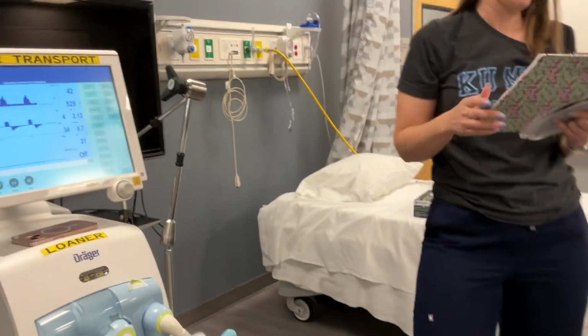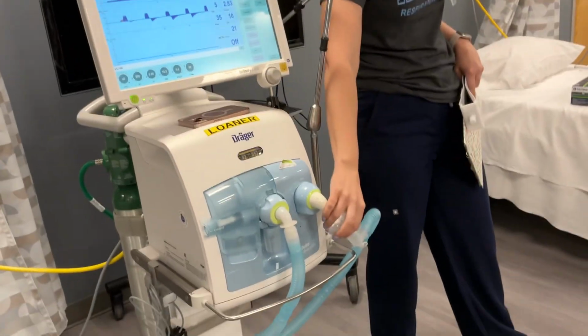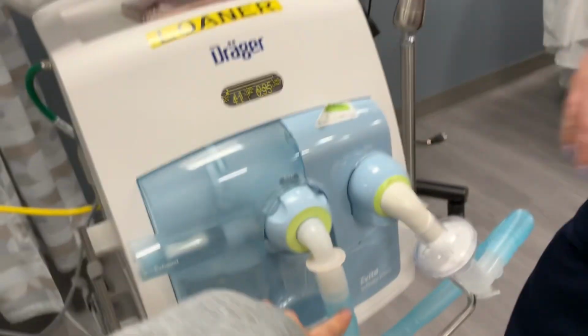The one with the filter, that's inspiratory, right? Yes, bacterial filter. We're gonna put it on inspiratory. Inspiratory, expiratory. Yep. Got it.